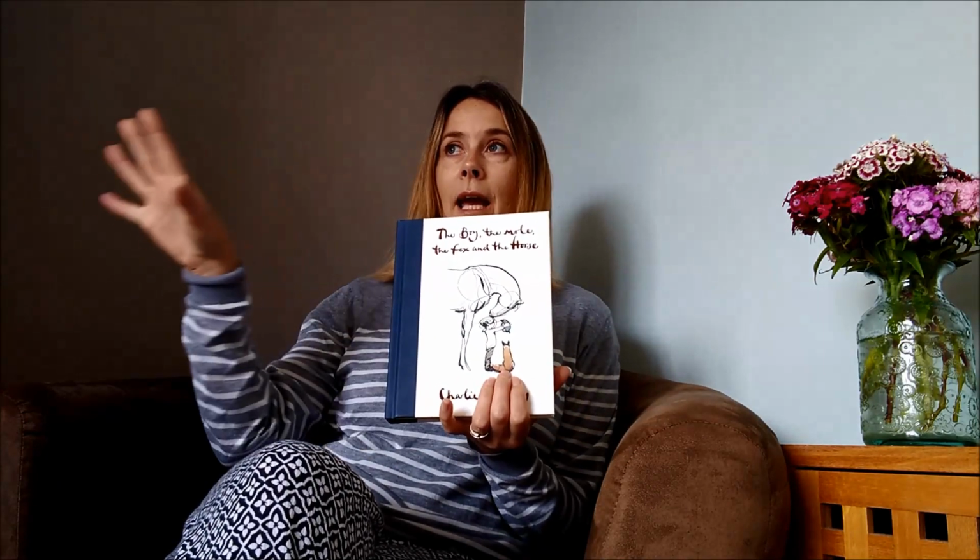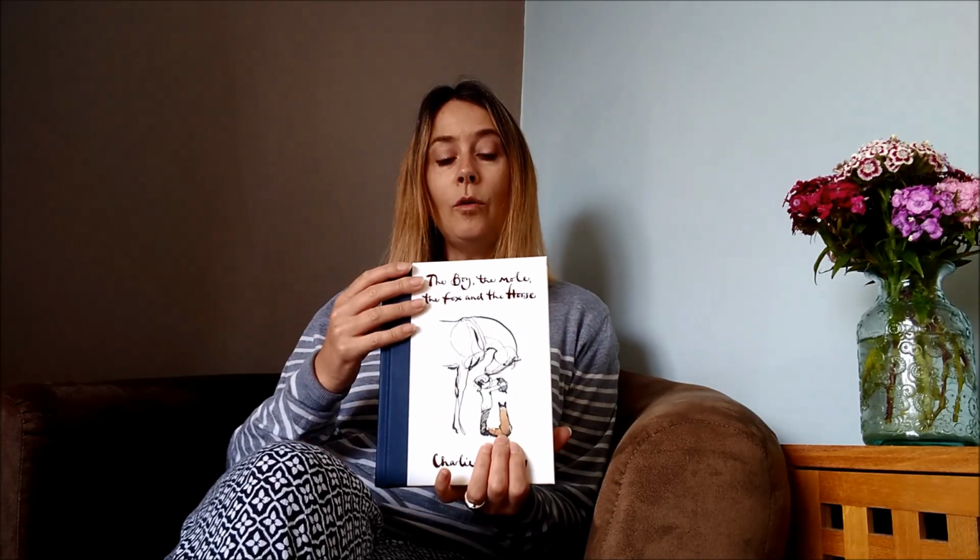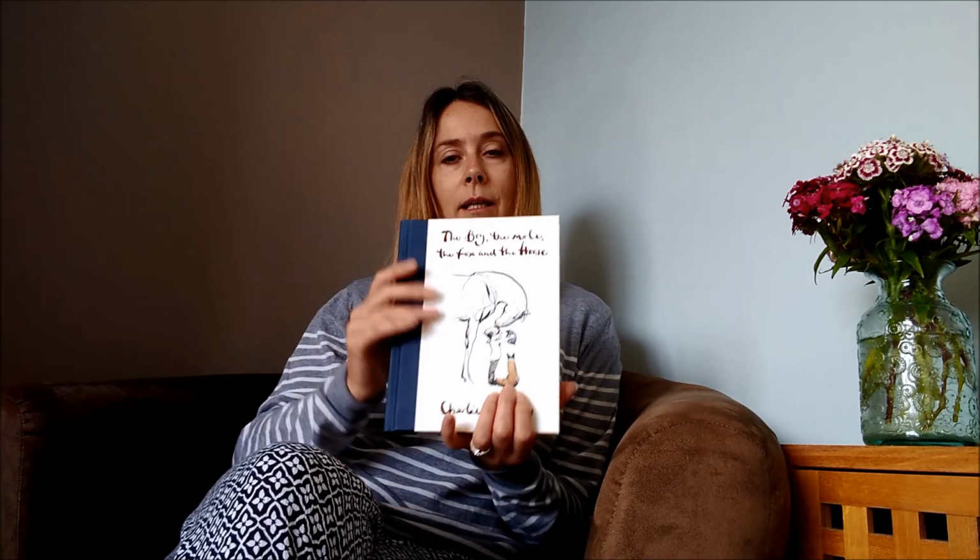Now, in order to make connections between one book and another, you have to sort of understand the main theme of the book you're looking at to see how it can link to other themes in other books. Or you need to look at the individual characters and work out how those characters remind you of characters in other books. So let's have a little reminder about what this one is about.